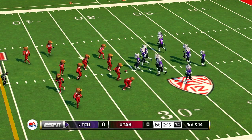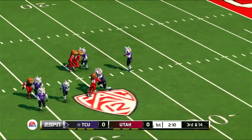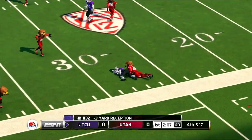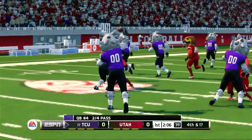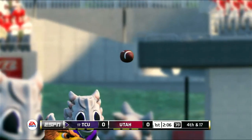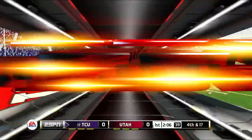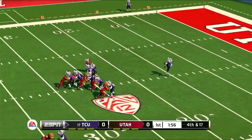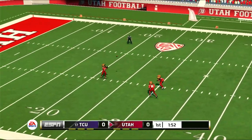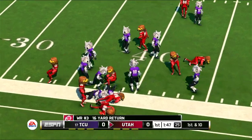From their own 31-yard line, it's third down. Catches it, and he's immediately tackled behind the line. Good possession there for the defense. It's away, and it's a booming punt. He makes it out to maybe the 39-yard line.